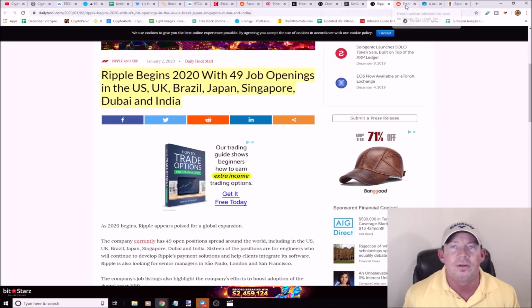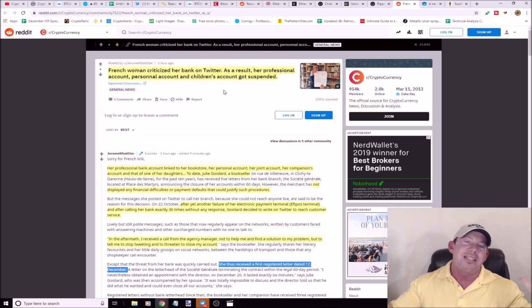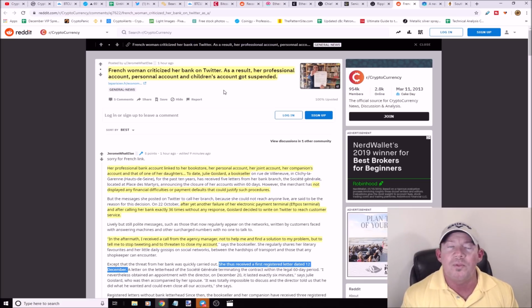It's that simple. French woman criticized her bank on Twitter. As a result, her professional account, personal account, and children's account got suspended. These banks, man, they have so much power. When you can control the money supply, when you control someone's money, man, that's powerful.